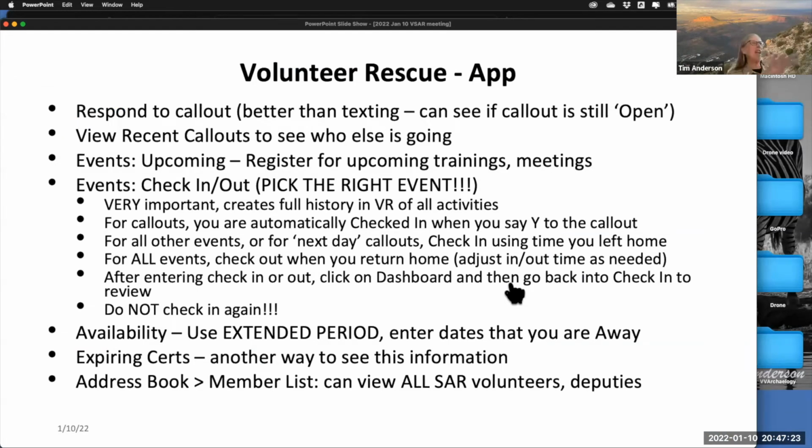Okay, and this is probably the most important thing to talk about. I think the other things on the app, you know how to register, or you can figure it out pretty well. You can do the availability. You can see your expiring certs. But the check-in, check-out is the part that we really want to try and get people doing right. Number one, a lot of people forget. A lot of us are older. What do you do when you first get home? Do you go to the bathroom? Do you have a drink? Do you check out? Whatever, if you need to, put a sticky note somewhere that you will see to remind you to check out.